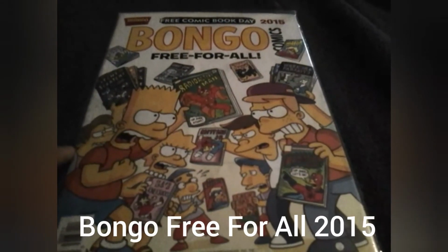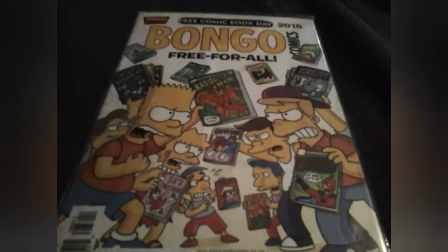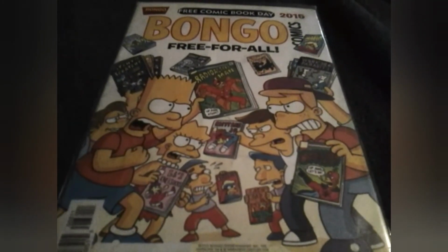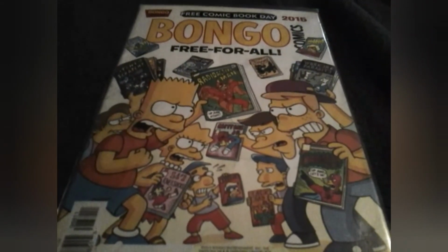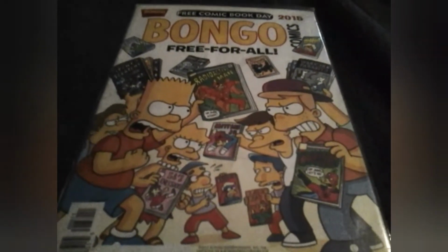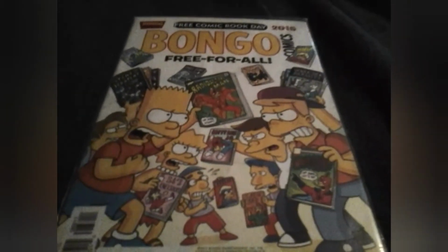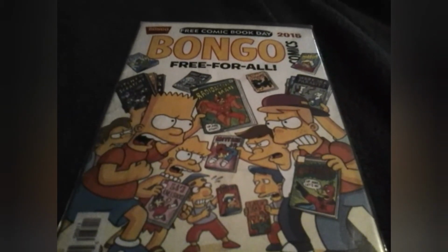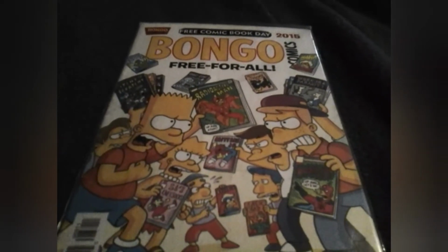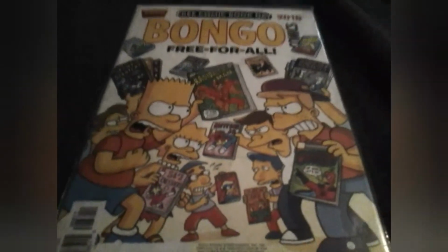Next we have Bongo Free for All, this is the 2015. Okay, Bongo Free For Alls are always really good, and I've always really looked forward to them when I went to Free Comic Book Day. This one was really good. It had a really good Egyptian kind of story in it, which I thought was good. And they made all the characters look like what they'd look like in real life, which I thought was kind of interesting. I thought it was cool. So I'll give this one a 5.